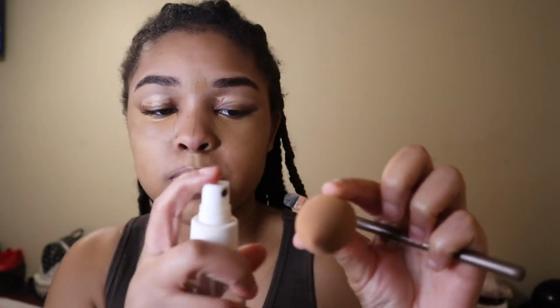This is so much easier than blending out with a beauty blender. I'm gonna go in with this sponge. This is an e.l.f. sponge I usually use for my concealer. I like to blend out my concealer on my eyes first, and then set it, and then blend out under my eye, because I like to put setting powder on top of my eyelids so the eyeshadow can pop more.